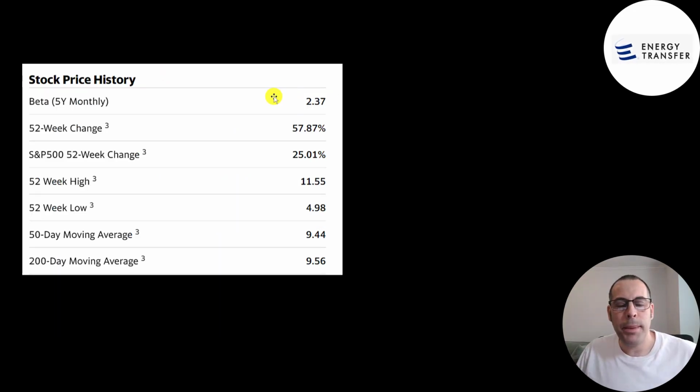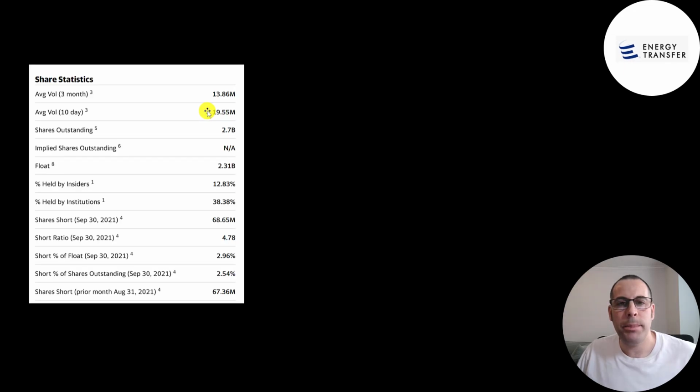They have a really high beta, so the stock is really volatile. It moves more than 2 times the market. The stock went up 58% in the past 52 weeks, while the S&P went up 25%. The 52-week low was $5, the high is $11.55, and the stock is trading above its 50-day and 200-day moving average. This is a really popular stock.